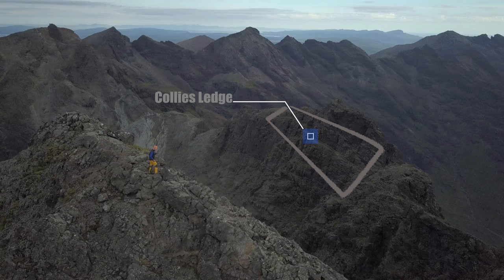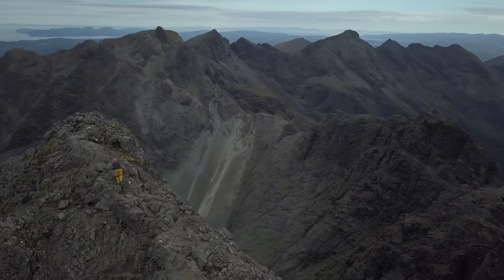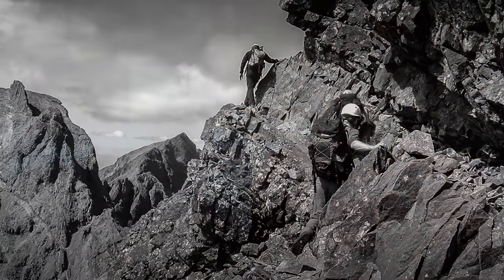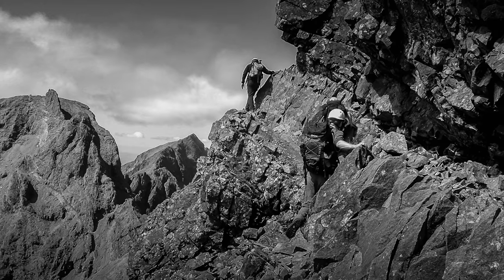So this video is all about a ledge on one of the Cuillin mountains in Skye called Collies Ledge. It's a fantastic place, and many of us, me included, get butterflies. Well, I certainly do get butterflies in my stomach in a good way when I think about Collies Ledge.